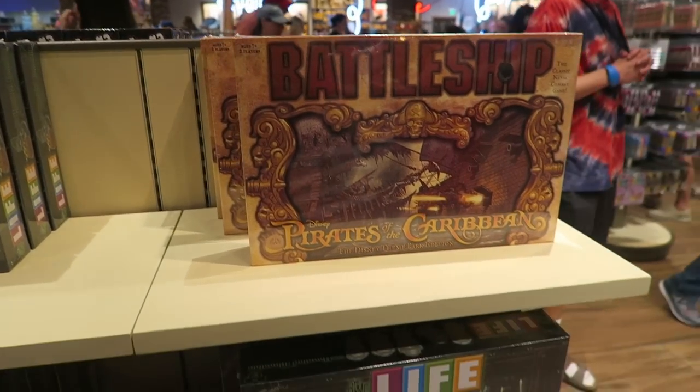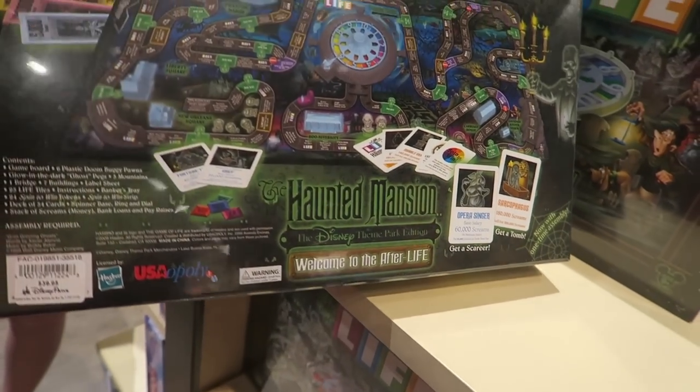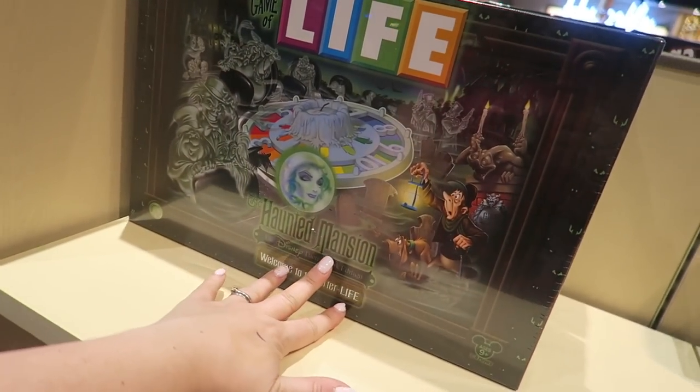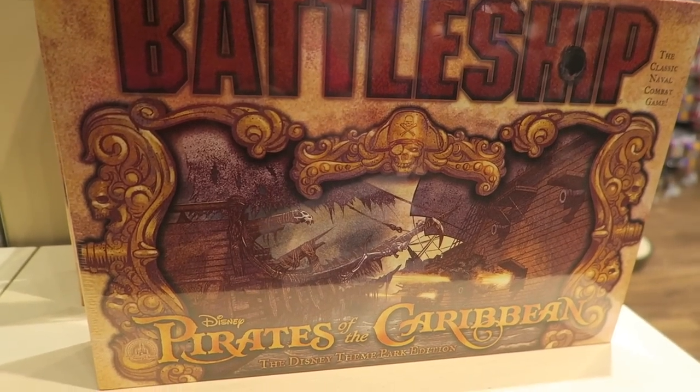Then a board game section. You can get yourself a Haunted Mansion Game of Life, $39.95 for this one. And Disney Park Candyland, Pirates of the Caribbean Battleship.